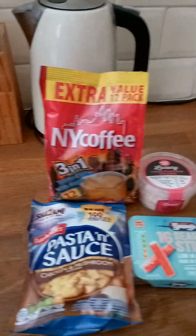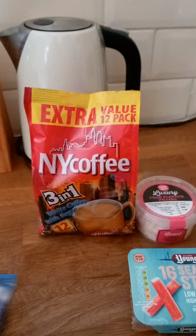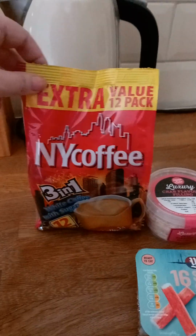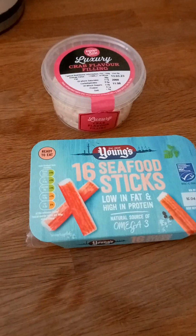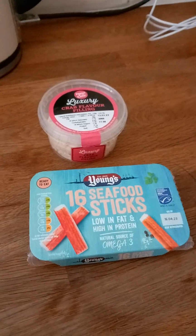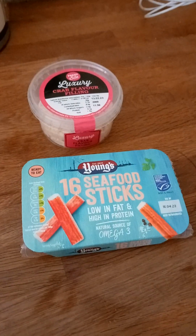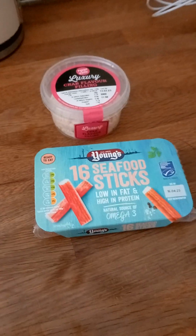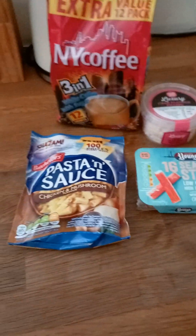Anyway, we've also been to Herons today. I just picked up a pasta and sauce for my lunch. These are the coffees that both me and my son drink, to be fair. They're about £1 each. There's 12 sachets in there. And then I just treat myself to some seafood sticks and crab salad just because I really enjoy it. They're probably not the best for you, but they're not the worst either. They're better than eating crisps and things. I tend to eat them at night time, when I would normally be eating crisps and chocolate. They're £1 and £1.20 each. So in Herons, I spent about £6 altogether.